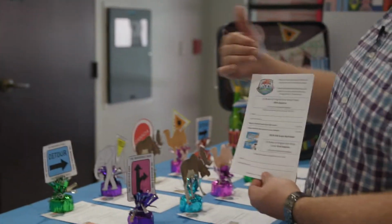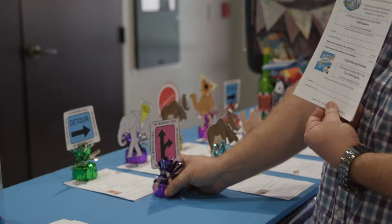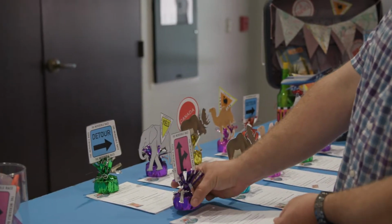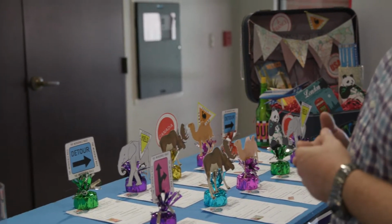We also have the opportunity for people to bring in snack items, and these are some sheets that we use where we keep half and they keep half after they sign up for what snack to bring in. We keep half knowing who's supposed to be bringing it. They keep half as a reminder to actually bring that in.